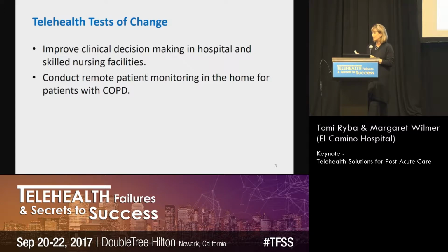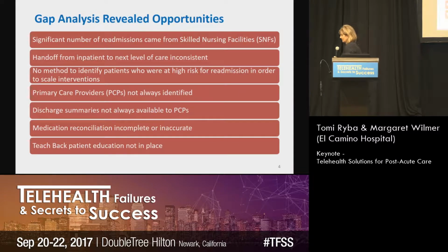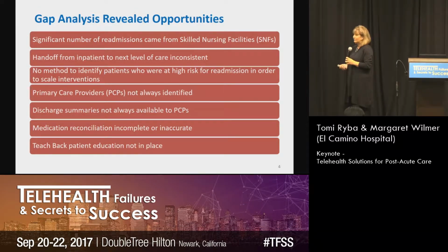And then second today, Margaret, my colleague, is going to talk about how we've done some trials in the home using remote patient monitoring. So for us, we did a gap analysis internally specific to readmissions, and a lot of you may have done similar work, and we'd love to learn from you.